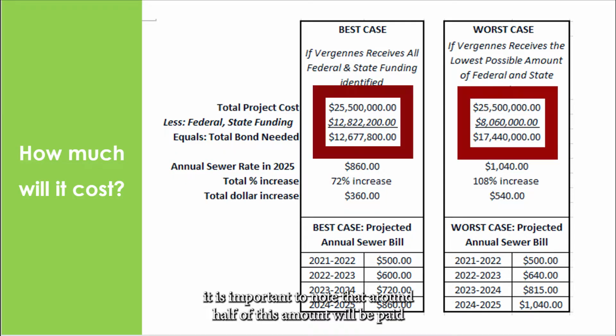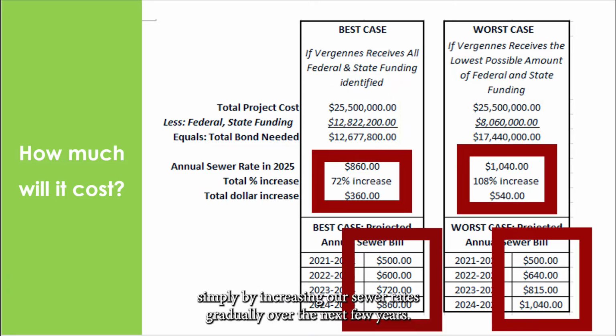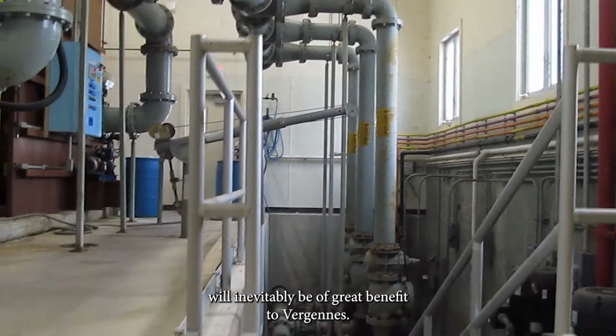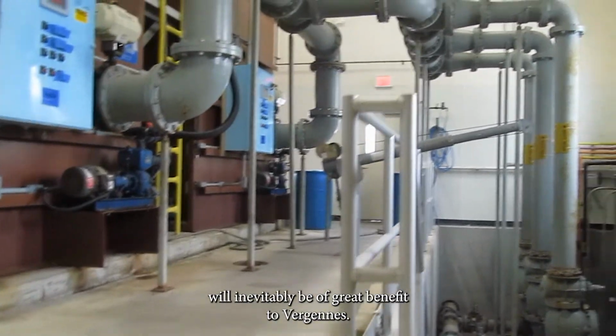Although the $25 million bond sounds like a lot of money, it is important to note that around half of this amount will be paid through the state and federal grants, and the rest covered simply by increasing our sewer rates gradually over the next few years to align with state averages. Upgrading and modernizing our sewers and wastewater treatment plant will inevitably be of great benefit to Vergennes.